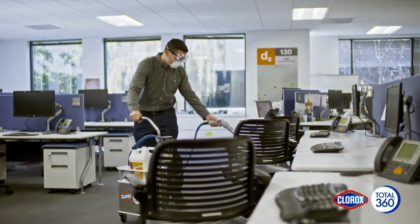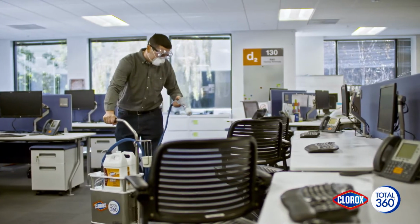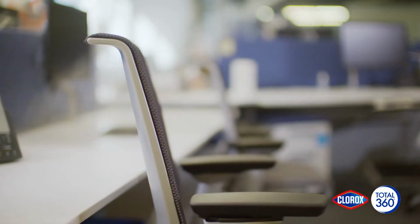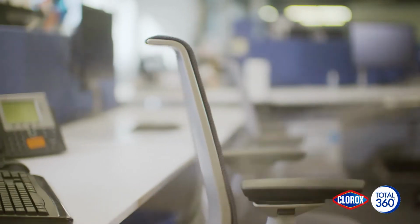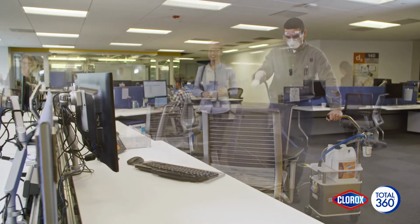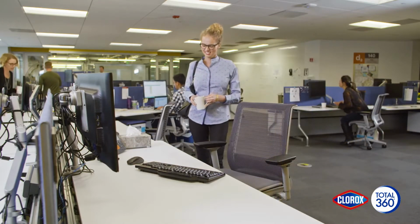The CLOROX Total 360 system is a century of cleaning expertise in revolutionary technology. The CLOROX Total 360 electrostatic sprayer, when used with CLOROX Total 360 disinfectant cleaner, provides the superior coverage to keep your facility healthy and productive.